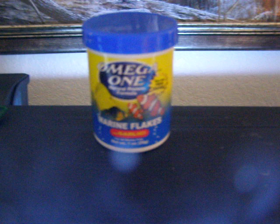The first thing's Omega One. This is the first brand I used since 6 years ago when I first started fish tanks. That's never failed me. And I don't know if you can see it, but it says with the garlic, so that's the big reason why I use that. They keep up their immunity.